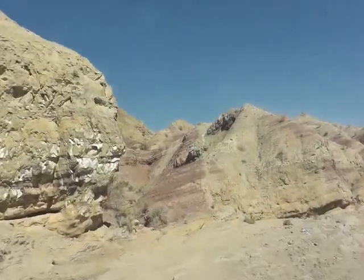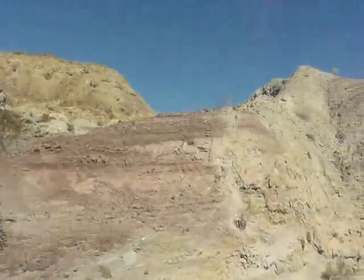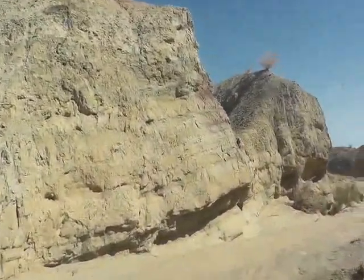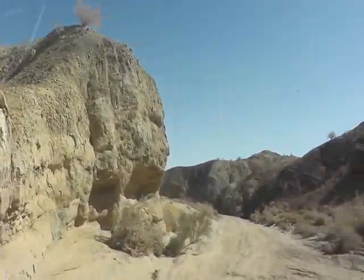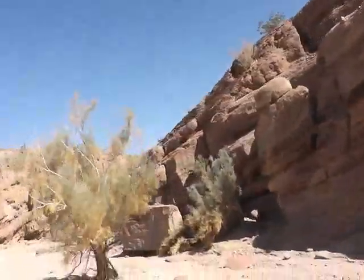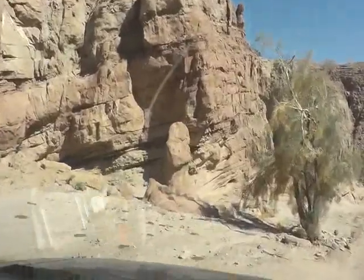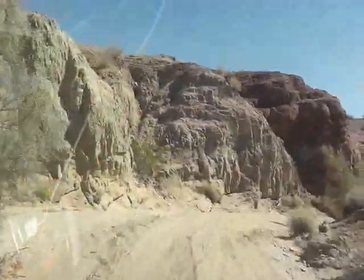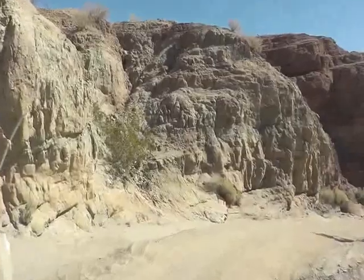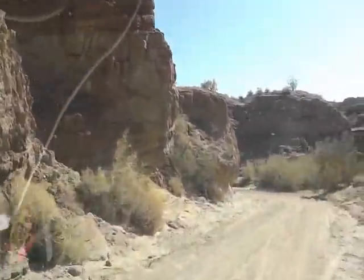Now, that might be a bit different, but hey, we'll probably get over that as well. Pick your line. This is beautiful. It's just the three vehicles and the seven people or whatever it is. That's it, for miles.